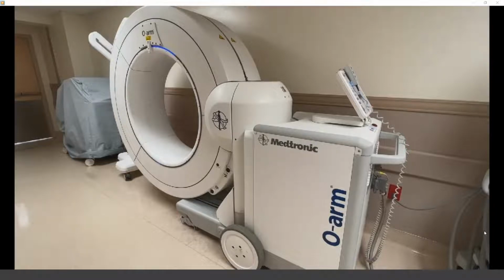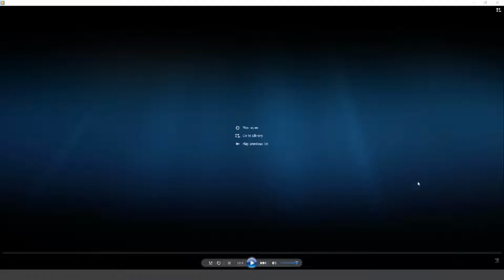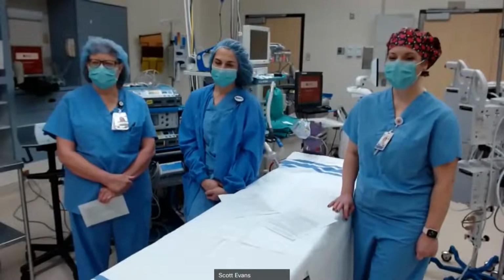That is the O-arm, used for many different types of orthopedic or spine cases. The big X-ray machine that goes all the way around.